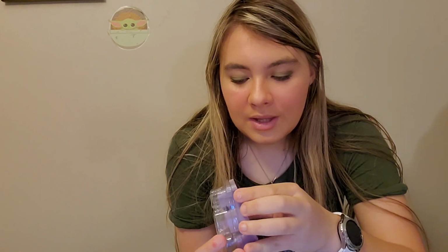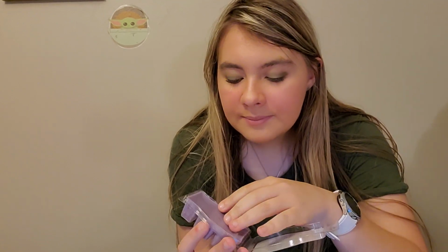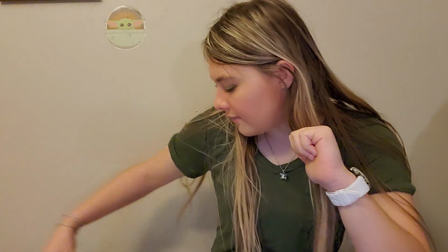I'm not sure what a vanilla orchard is supposed to smell like. I guess it just adds maybe a perfumey scent to it, because I feel like it does have a perfumey scent. That is really, really nice. I could see me definitely liking that one. This is just cool to them.